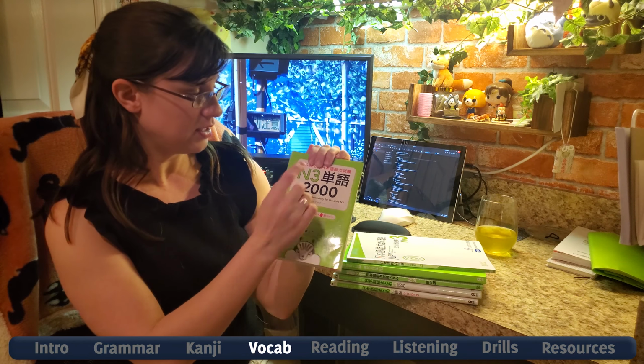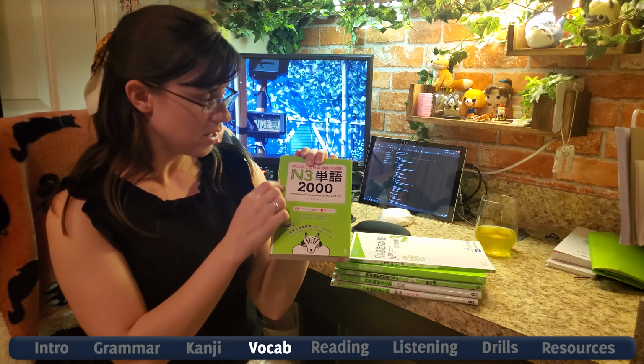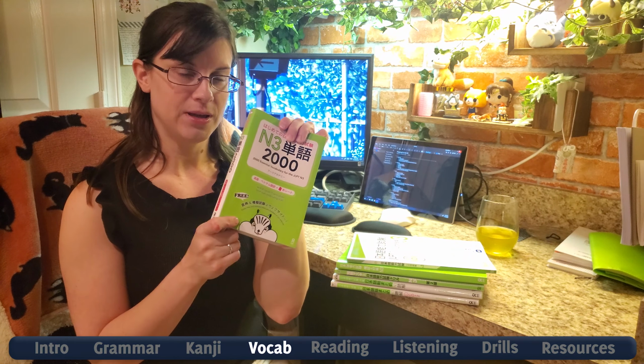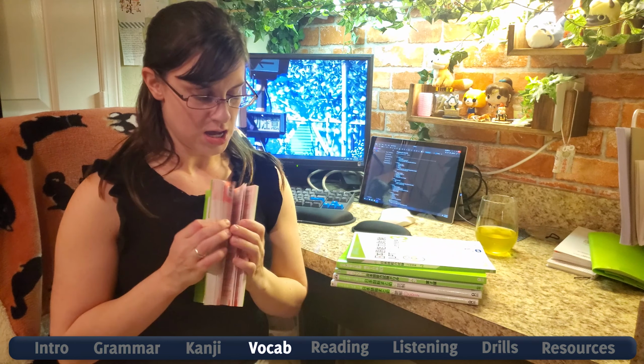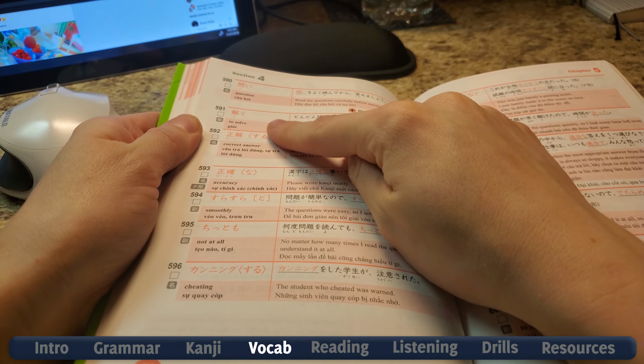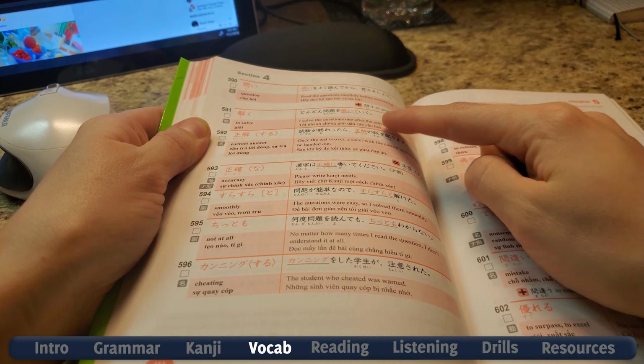So vocab is again a pretty straightforward section. So I've been using this N3 Tango 2000, or N3 Vocabulary 2000. As you can see, it's also by the same people who do the Somatome books, and it's exactly what you would expect from a vocab book. It's just a bunch of Japanese words and their definitions and then one example sentence each.